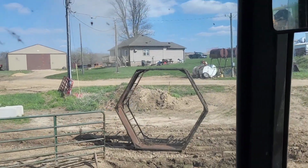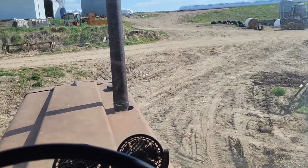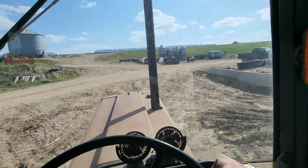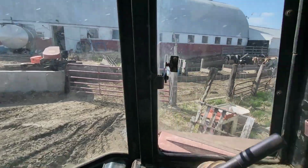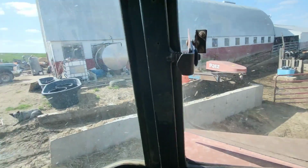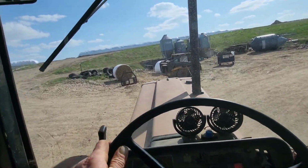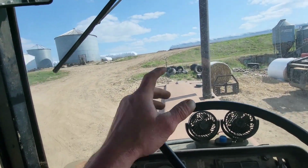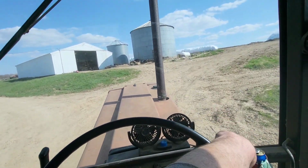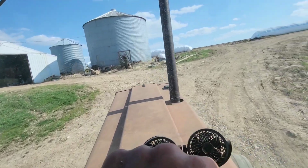Bit of a tornado over there. That's kind of the bad thing, loading over a fence like that. With the bucket I can do pretty good, but with them tines I can't get the reach on it. So I get one side of the spreader a little fuller than the other, but better than driving it in and out of the pen.